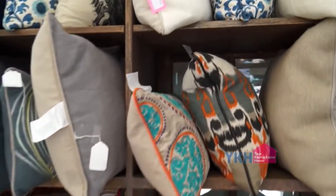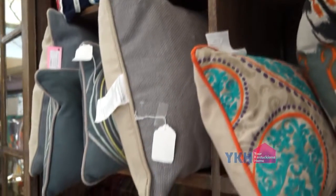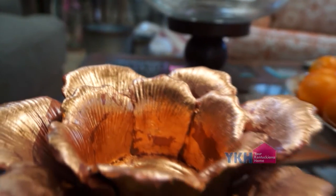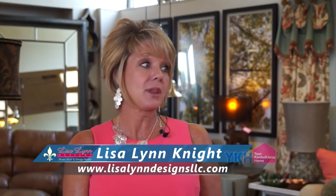We have a few more minutes left. Tell us what's hot this year. Oh gosh, wonderful, pale, crisp, clean colors, lighter palettes on the walls, but some fun pops of color in our fabrics and accessories. Oranges are big, cobalt blue is great, corals, just really pretty fabrics that are going to freshen up that lighter space.